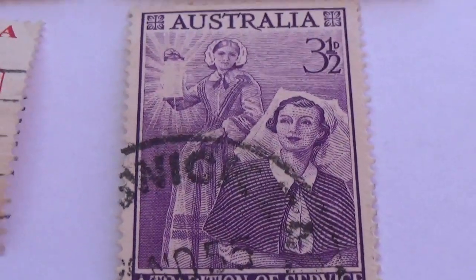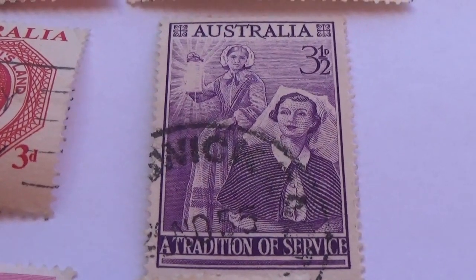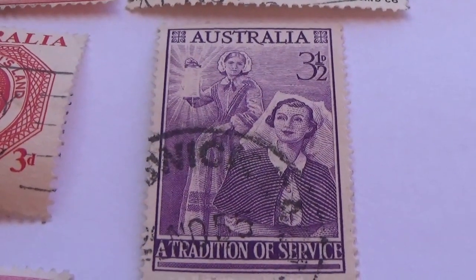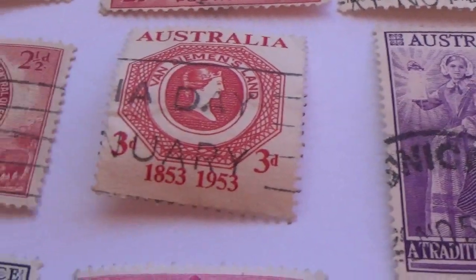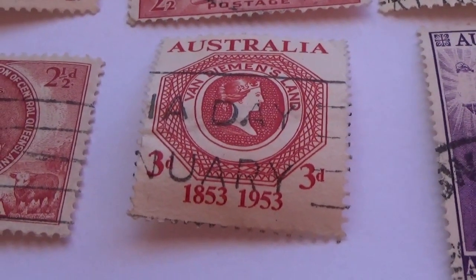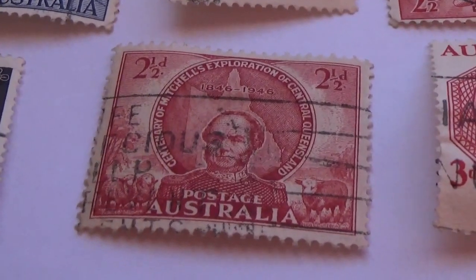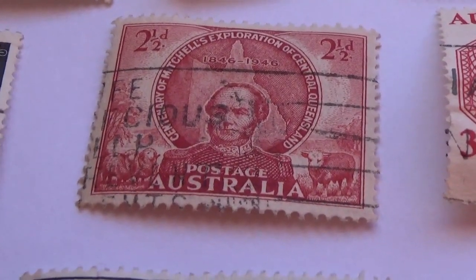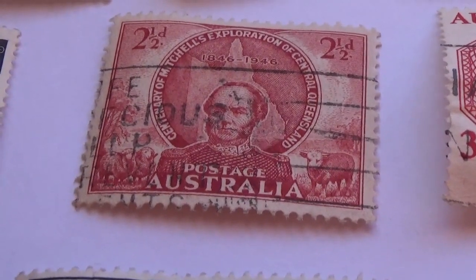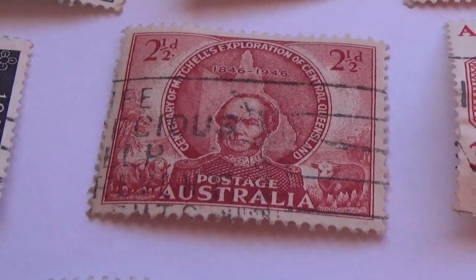All right, then we have this one, 3.5D. A tradition of service, 3.5D from Australia. That's for all the nurses. Then we have a 3D, 1853 to 1953, Australia stamp. Here we have a 2.5D. You can see the steer right there. Pretty much farmland behind the picture. Very nice stamp, nicely centered.